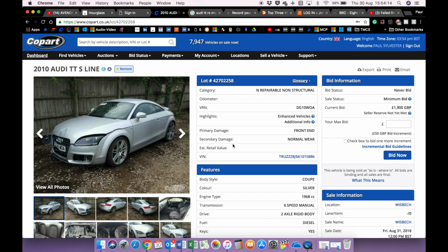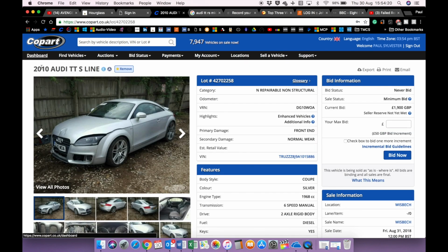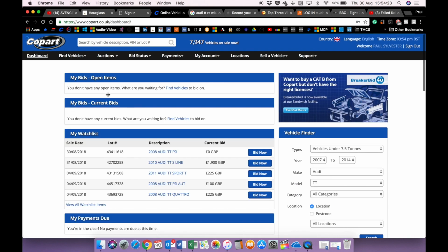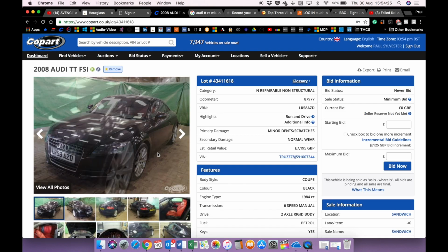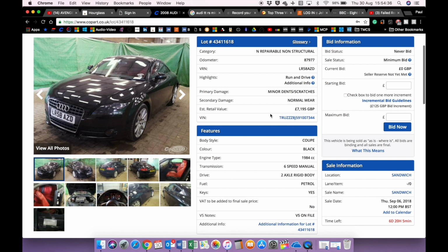So this is my Parts Co website, and as you can see, these are the listings of the cars that I'm looking at. This is the first car that I was looking at. It's an S-Line TT. It's a diesel car. And this is the other car that I was looking at, which is a black TT. I actually bid for this car but lost it, and now it's back on the auction again because the auctioneer didn't get the value that they wanted.